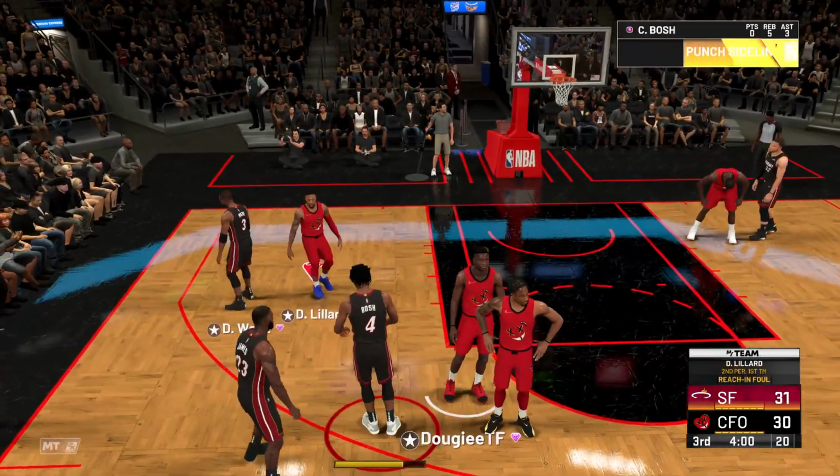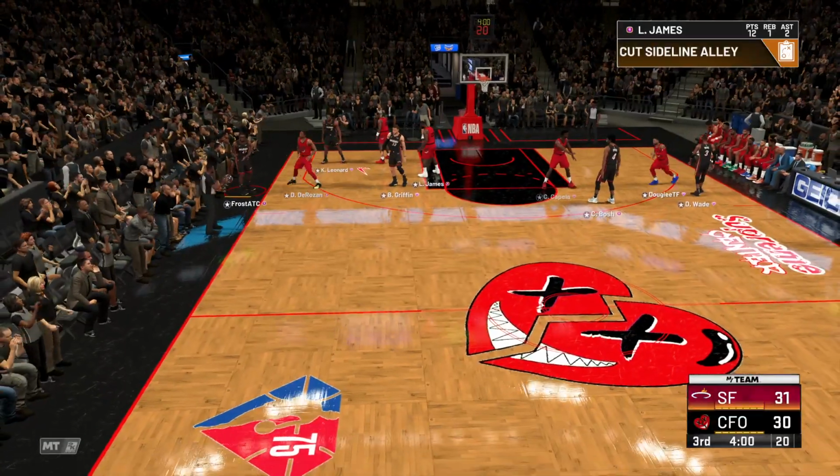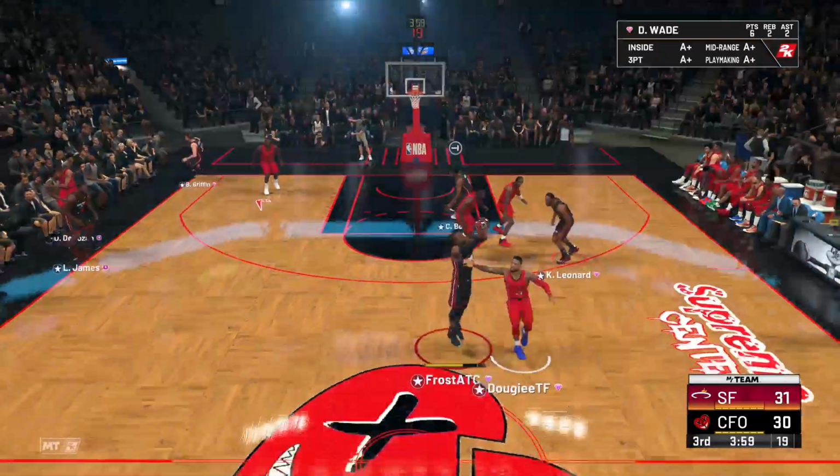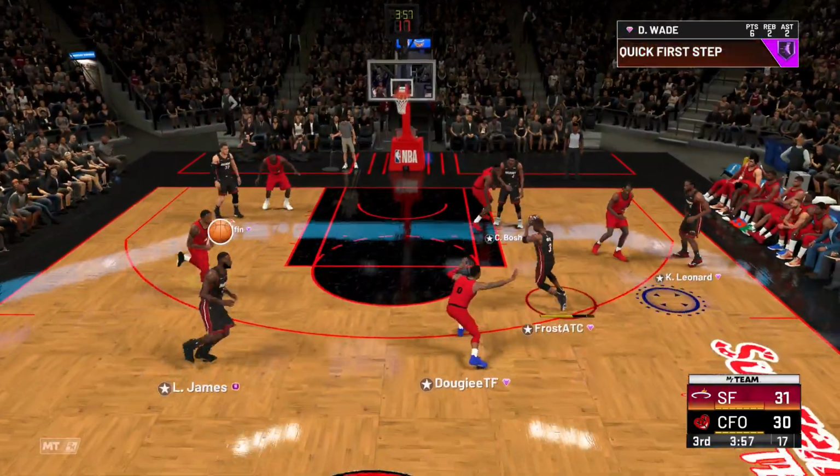And the whistle blows. Second personal foul. That's foul number two for him. First team foul. And here in the second half of play, we're just over a minute in.